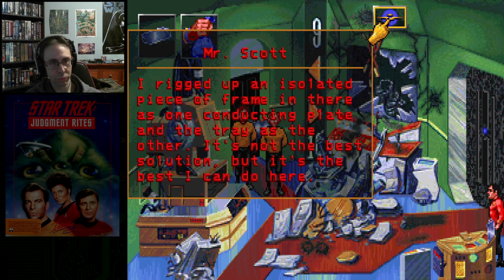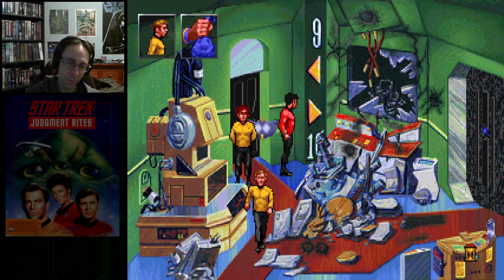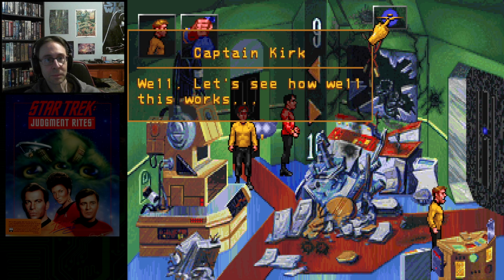I rigged up an isolated... It's really annoying that they have to walk all the way there and all the way before I can even start to move. Well, let's see how well this works.